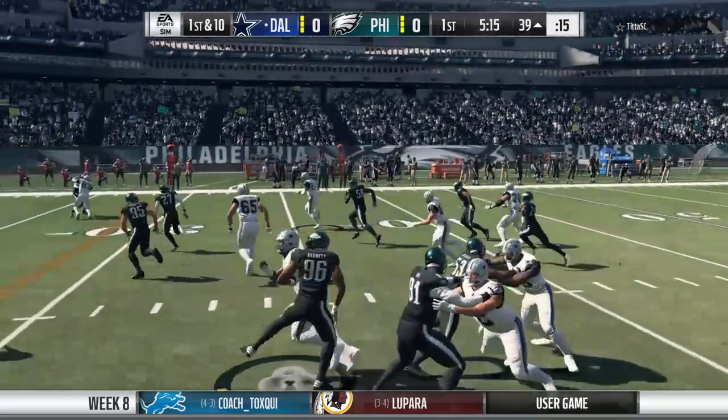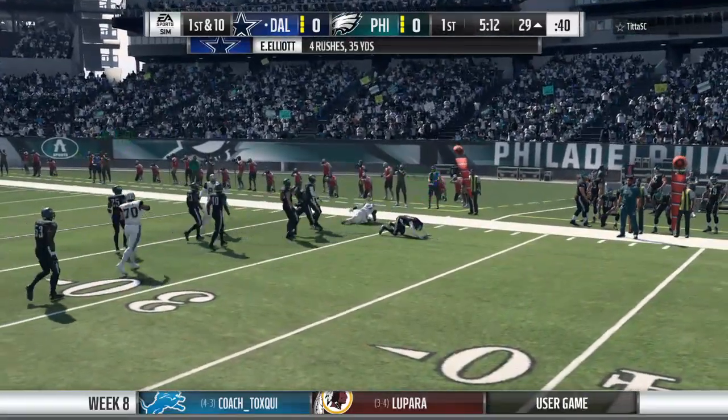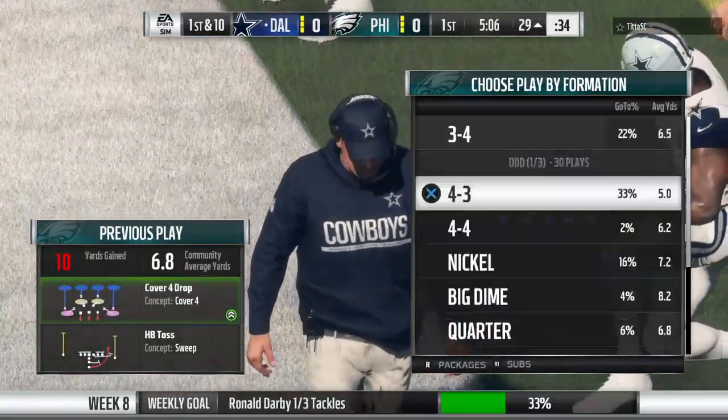After the penalty, it's Elliott. And he's going to get this inside the 30. 10 more there and another first down. That O-line, they cleared a big hole there on that run.